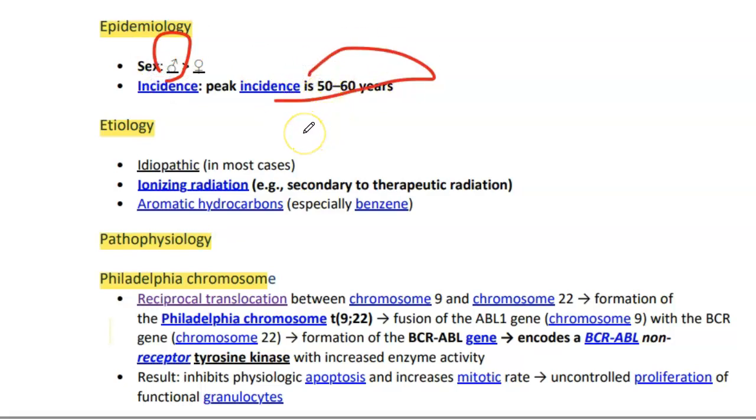Etiology: in most of the cases, the cause is unknown. Ionizing radiation and aromatic hydrocarbons, especially benzene, can lead to the development of CML.